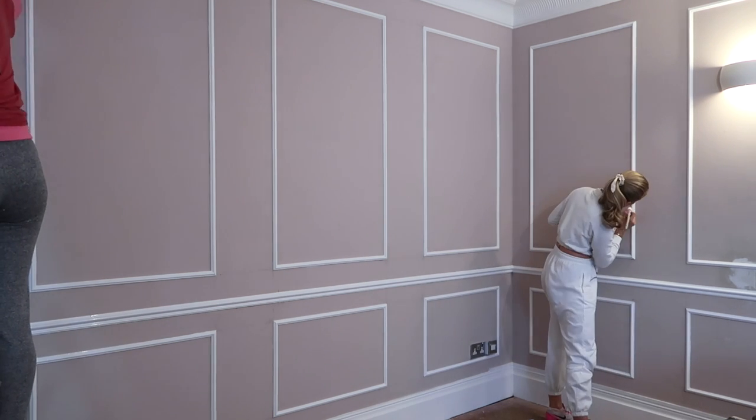Hello everyone, I've put you on this and paint cans today because my arms are aching so badly. I don't think I've actually spoken to you since the paneling went up. So yeah, it took us 2 days to put it up, as you saw. It was really, really tiring, but it just looks incredible. The way that it's transformed this room is beyond words.